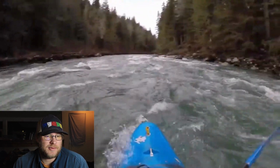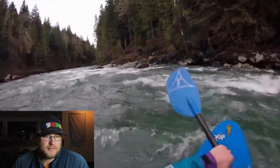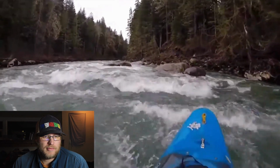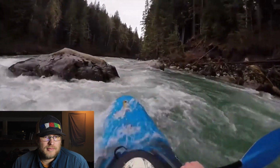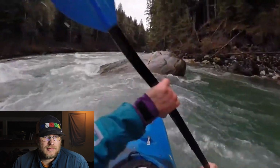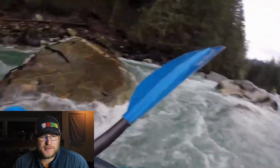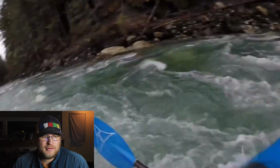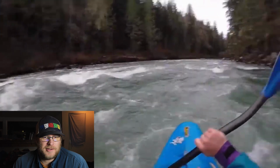Oh, the raft just ran right up on the rock. Oh yeah, nice slide. That's a cool little spot. It's a fun little spot right there.